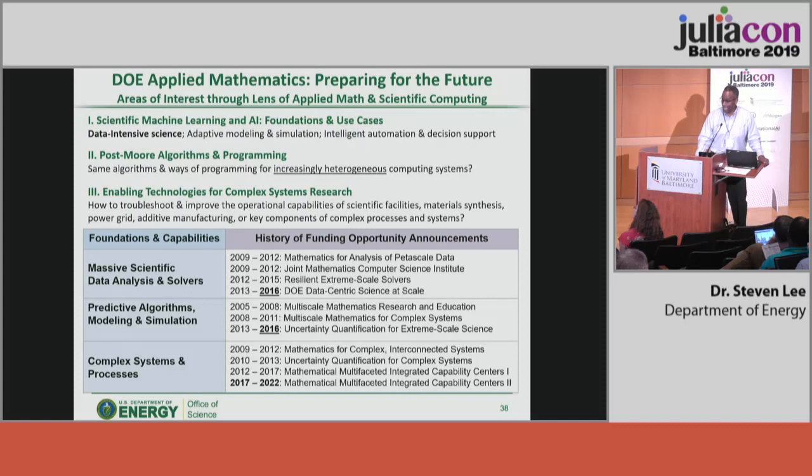And that's what the table at the bottom is showing. For example, data-intensive science is about doing massive data analysis. The Applied Math Program has had a history of funding announcements in that area, so that's the foundation for doing data-intensive scientific machine learning. The same goes for adaptive modeling and intelligent automation and decision support.